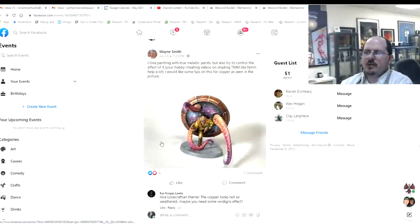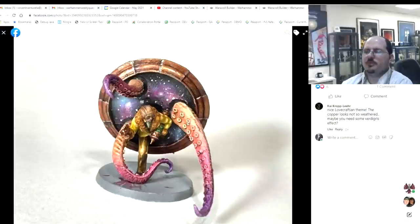All right, next up, Wayne. Love painting with true metallic paints, but also try to control the effect of it. Like some tips for this copper. Sure. So much like I said earlier when thinking about non-metallic, it's same for true metallic. So one of the challenges here is we don't have enough control of the light.